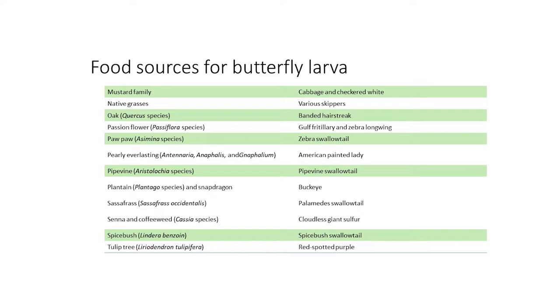I think. Pawpaw typically grows near stream banks, likes a little moist, likes a little shade too. Zebra swallowtail. Pearly everlasting, and I don't know what that butterfly looks like.